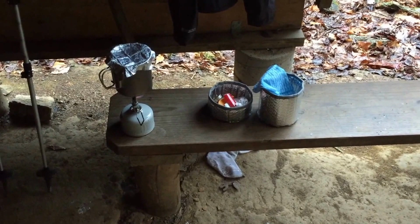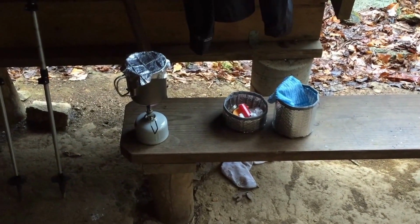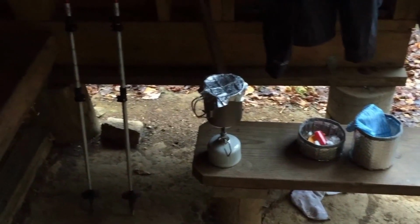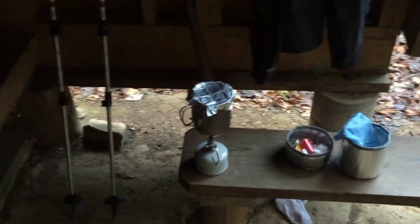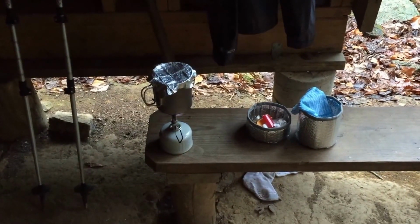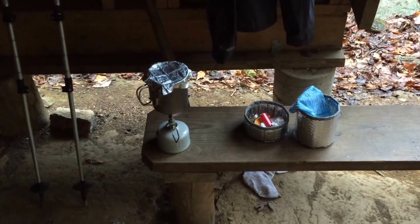It's breakfast time, Sunday morning. It's the 10th of January. We're at the Mountaineer Shelter, Tennessee. We have about 9 miles to walk out this morning to 19E. So we're just getting packed up, having a little breakfast.